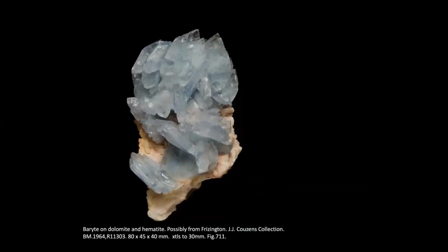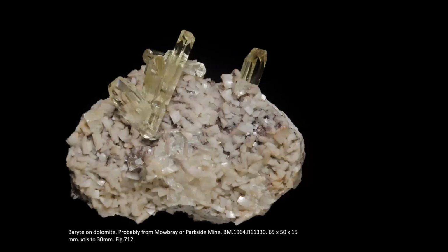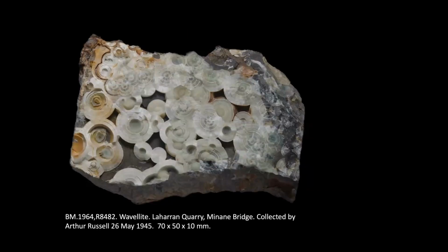The next specimen is a particularly nice pale blue barite from the Frizzington area, probably also from the J.J. Cousins collection, one of the very nicest examples from the area. And here's a pale yellow one, beautifully transparent, chisel-ended prismatic barites, possibly from Mowbray or Parkside mine. But as I said earlier, sometimes it's just not possible to say with certainty what the locality is for some of these older specimens. The next one is from Ireland, Laharan Quarry, a famous locality for wavellite.